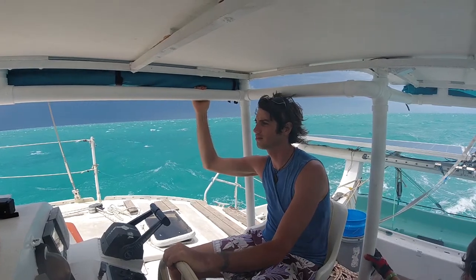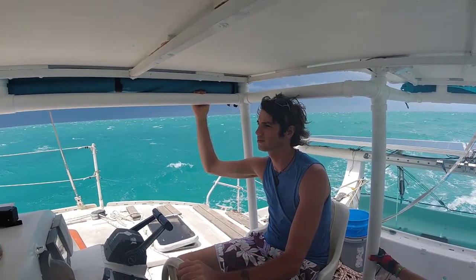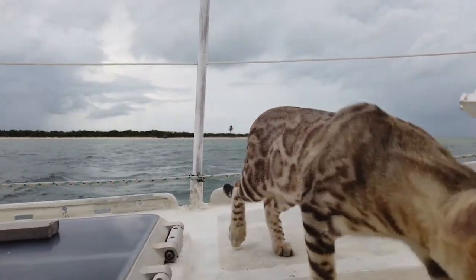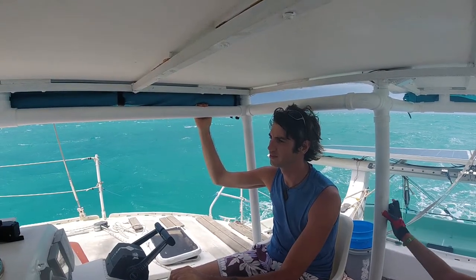So now we're off again, this time for the Florida Keys Marquesas. And oh, the grand adventures we'll have when we get there.